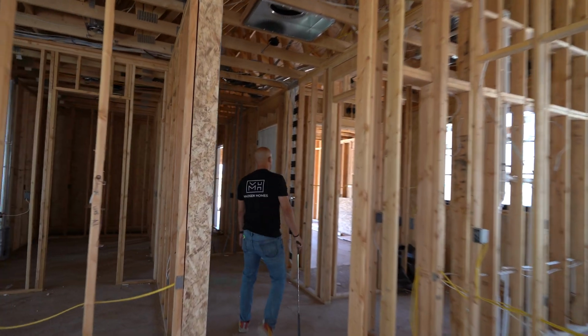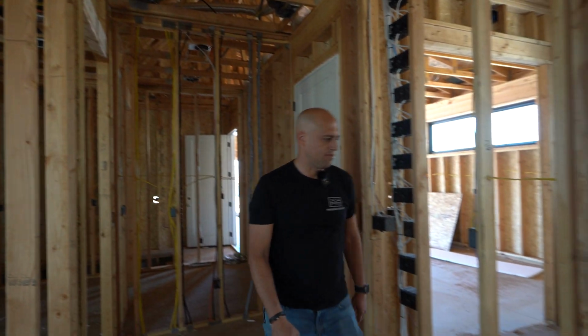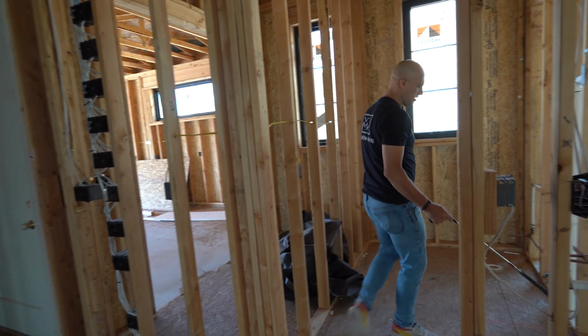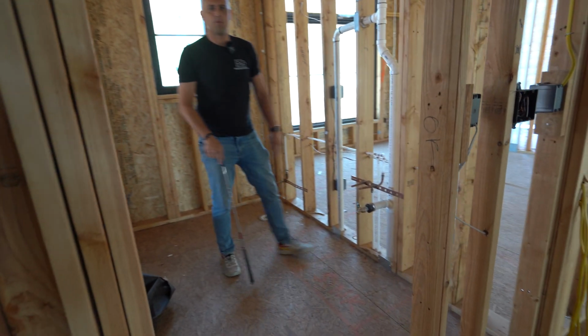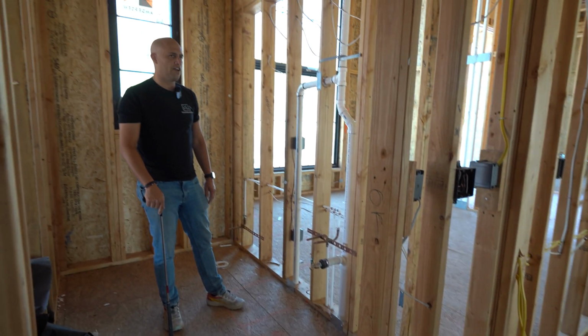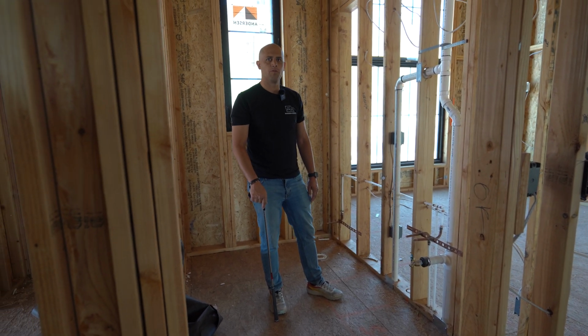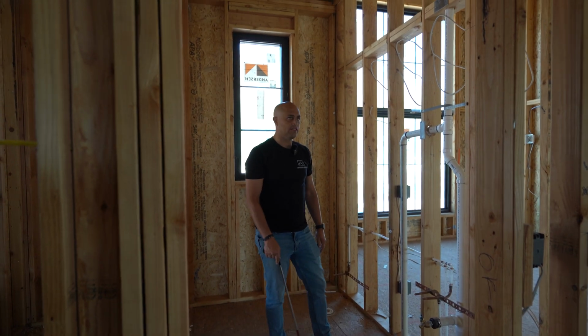This is the mudroom where you come off of the garage. This is going to be a powder bathroom right here. You can see right here there's a spigot on that. That's so that we can test the piping, make sure that everything's sealed up properly, make sure there's no holes before we cover it up. We keep that on there. That tells us that it's been done.